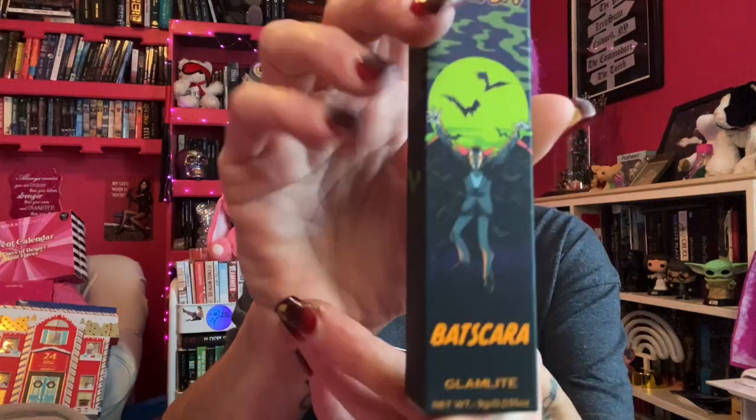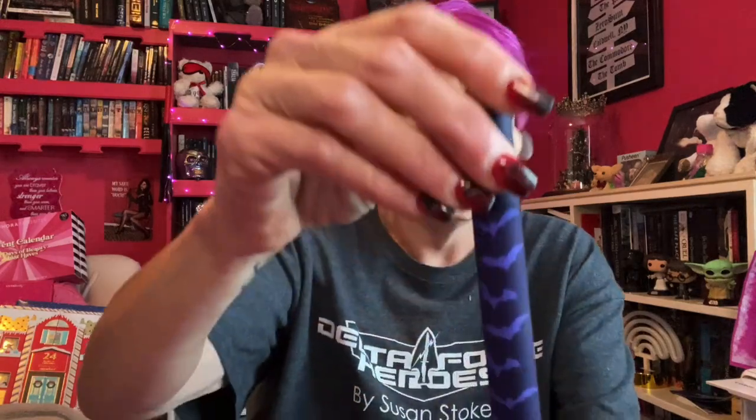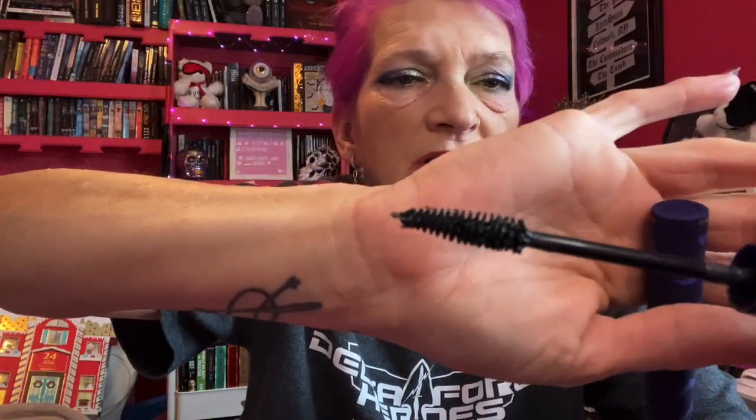Okay, next in the box, and I love this, is the Batscara. And this was how the collection was actually inspired. If you were ever on Instagram, I'm sure you've seen things by Doodles the Bunny. She makes lots of eye palettes for lots of companies, so she created this, and then the inside of it looks like that. It's really kind of cute. And I'll show you the wand, because I've actually been using it. That's what it looks like. It's a good size wand, I like it. I'm not entirely sure, but I think this is the first time they've done mascara. I could be wrong though.